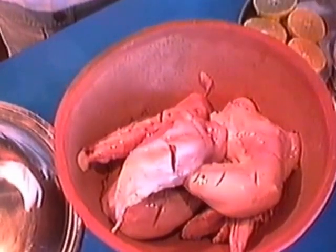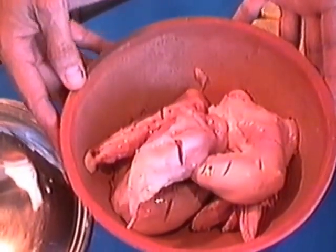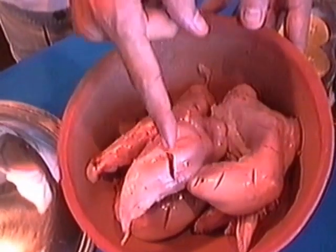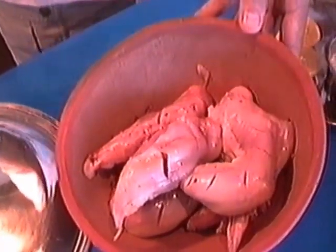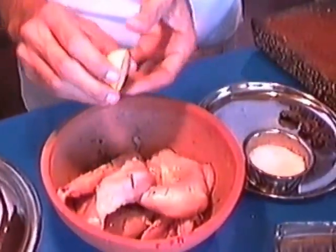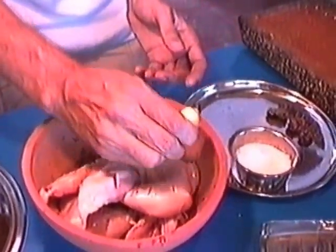Now it comes together. So this is the chicken I already prepared. I skin it. I cut it in pieces and I slice it like this. Okay, this is important. Two tablespoons of lemon juice. Well, I put two lemons.